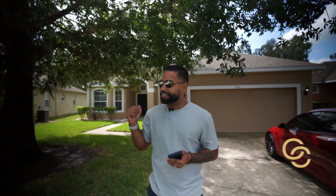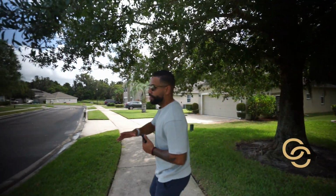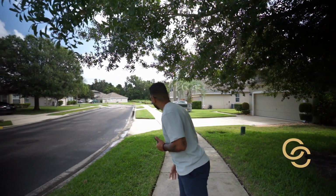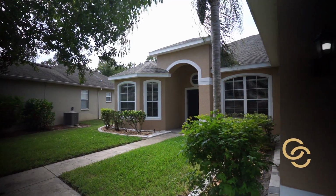The neighborhood itself, since it's gated, cars aren't allowed in the street. You can take a look over here. Cars aren't allowed in the streets. You have to keep up the grass. That's the kind of thing that you get in this type of property. But let's go ahead and check out the inside.